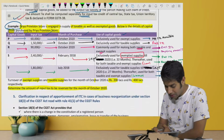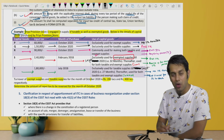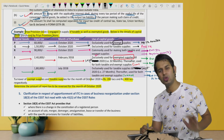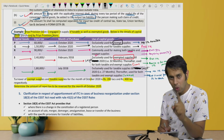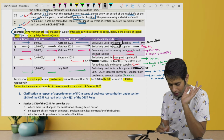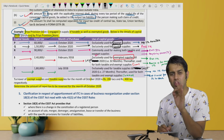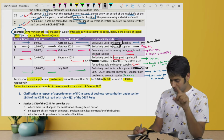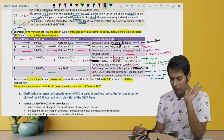I have already given the summary answer over here. What is the summary answer? For the capital goods P, which was purchased this month and used exclusively for exempt supply, I cannot take any input tax credit. For capital goods Q, which is used exclusively for taxable supplies, I can take full input tax credit now only. For capital goods R, which is purchased in this month and used commonly for taxable as well as exempt supplies, I will take full input tax credit now and proportionately reverse whatever is attributable to exempt supplies.